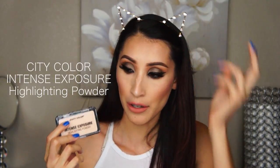The next thing I want to share with you guys, I also found this at the place where I got these ears, Final Choice. This is by City Color Intense Exposure Highlighting Powder. I'm wearing that today, and I love it. I think it was only, I want to say like $3. It was not expensive at all. And it's super, super highlighty.